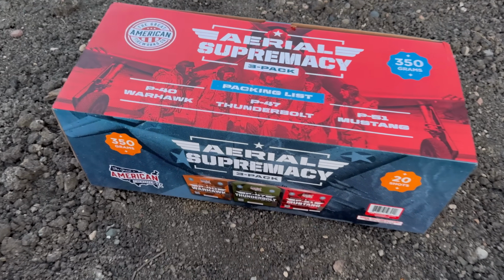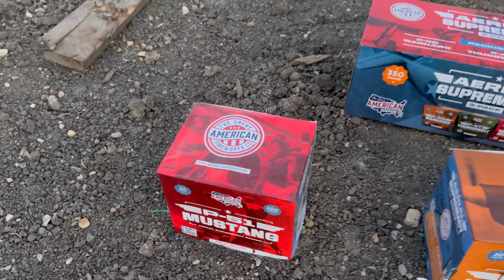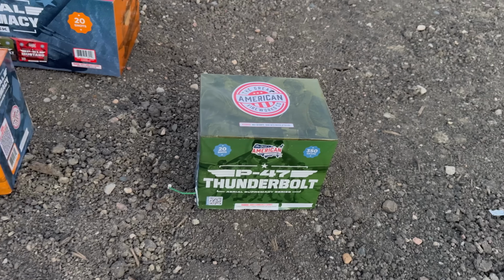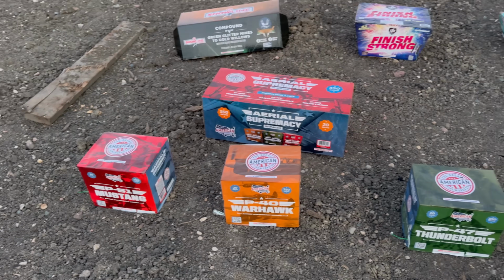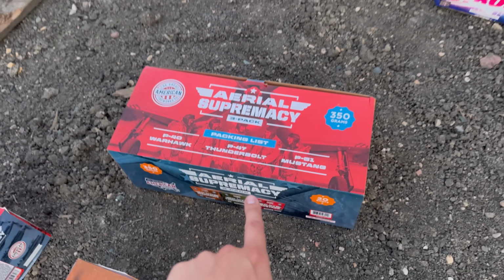So this is the Aerial Supremacy. It's a 3-pack of 350 gram cakes. And inside you get the P51 Mustang, the P40 Warhawk, the P47 Thunderbolt, and each one of those is gonna be 20 shots. This is pretty cool. As you know, I'm a big fan of cake assortments.